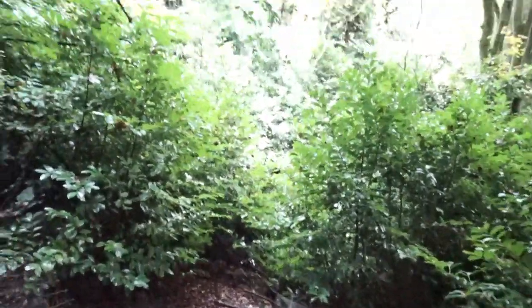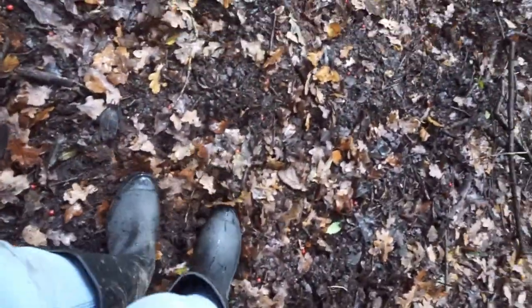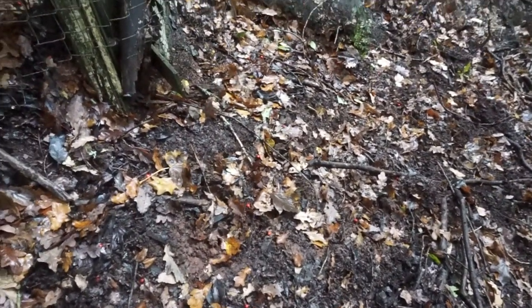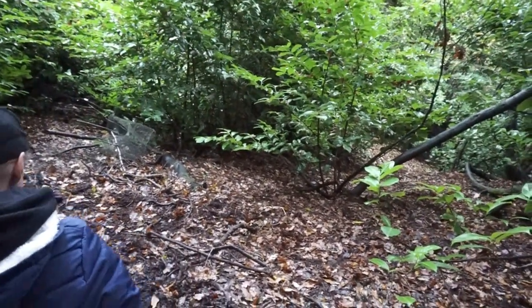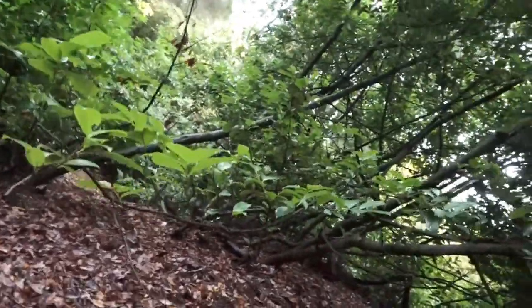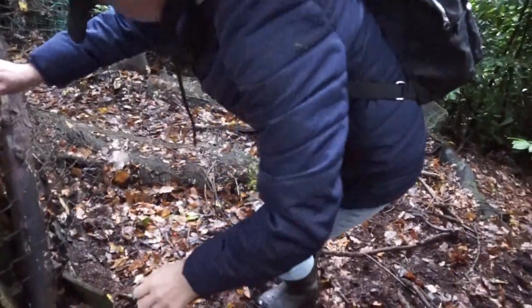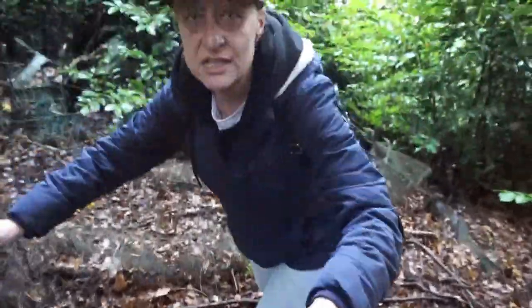Oh my God. Oh shit. This is so dangerous. Hold on. Oh shit. See what I mean? Oh crap. It's like peat, the soil, it's just like peat. It comes from under your feet. Okay.